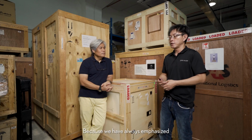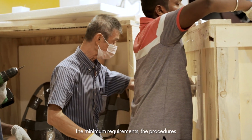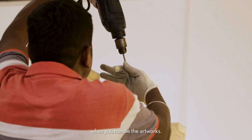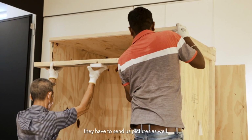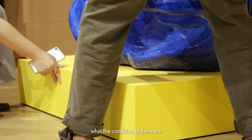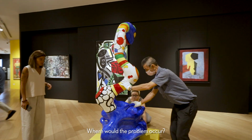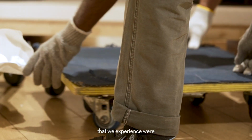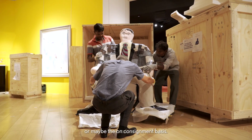Because we have always emphasized to our global partners that the minimum requirements, the procedures, and the protocols must be followed when you handle the artworks. And when they pack and ship the artwork, they have to send us pictures as well, so that we would know what the condition of them are before we receive them. Where would the problem occur? The more frequent cases that we experienced were artworks coming from artists, or maybe they are on a consignment basis.